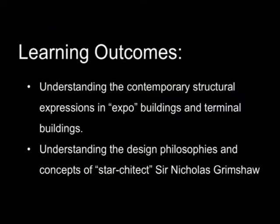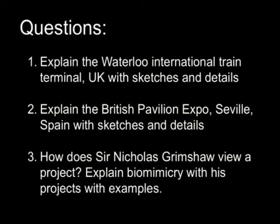We've come almost to an end of this lecture. In this lecture, we understood the contemporary structural expressions in an expo kind of a building and a terminal kind of a building. We also understood the design philosophies and concepts of a famous architect, Sir Nicholas Grimshaw. With the knowledge that we have had so far from this episode, we should be able to answer these questions which are going to appear on your screen.